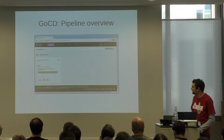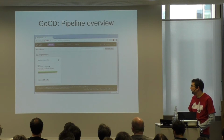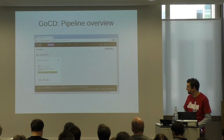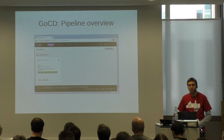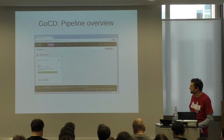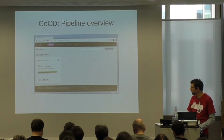So here's a screenshot of how it looks. As I mentioned, there's a web GUI. Here's the list of all pipelines that are configured. There's only one here, which is called package info. The green bar means that a stage ran successfully. And you might see this label 6. So this pipeline ran 6 times so far.